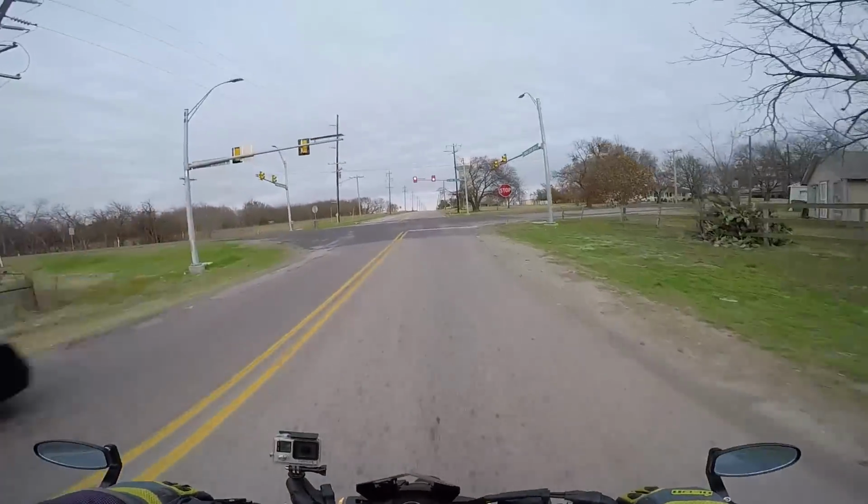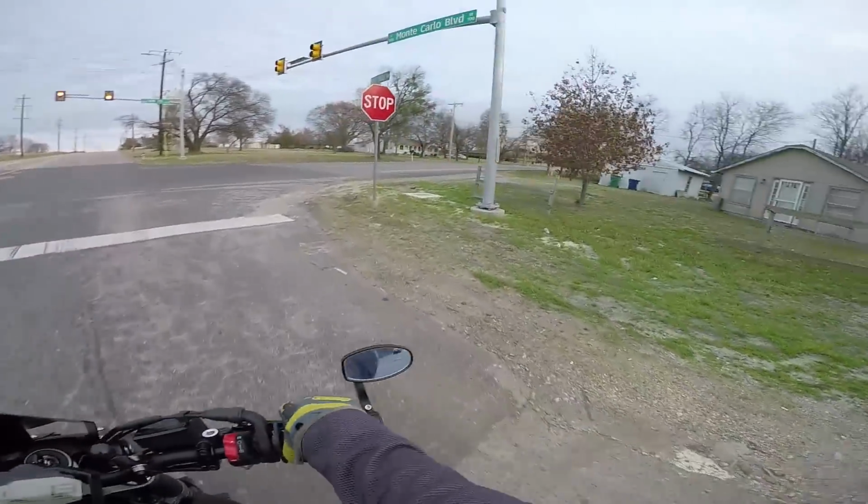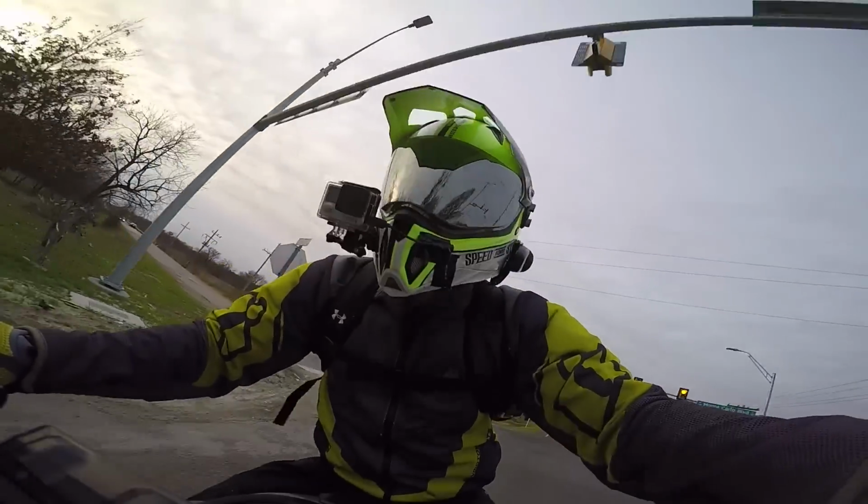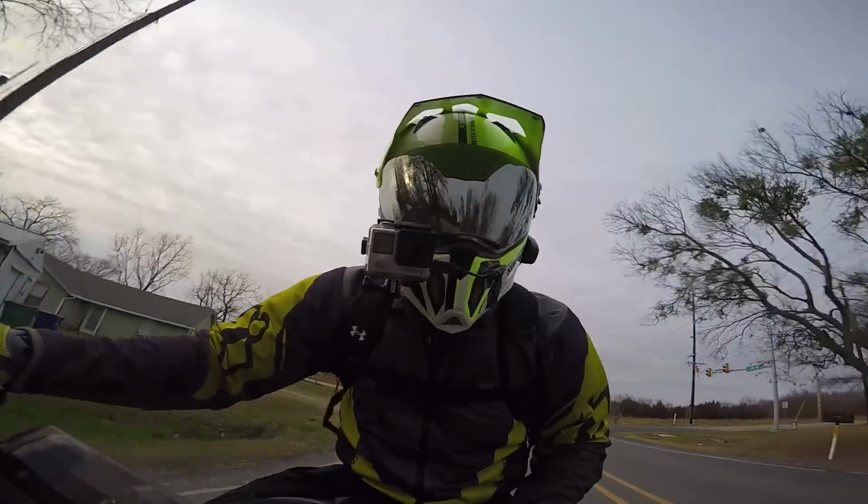Well, we've done a lot to the old FZ-07. It's not old, it's new. Why did I say old? We've done a lot to it, but has it been worth it? Did any of this even make a difference?